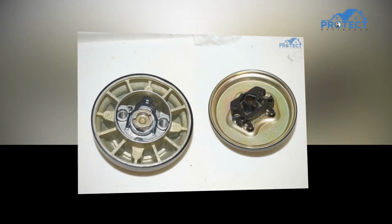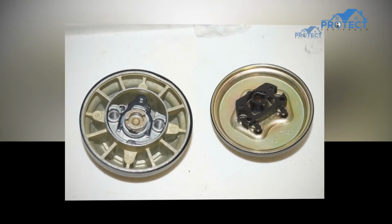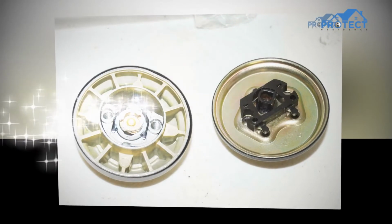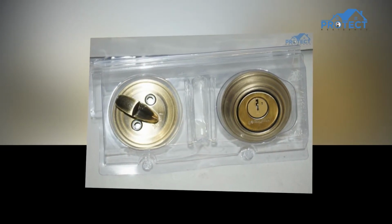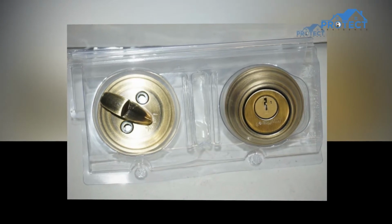There is a single route to reset the keyless entryway lock, particularly in the event that you will never again have the code with you. So what you should do is override the framework and open it physically.